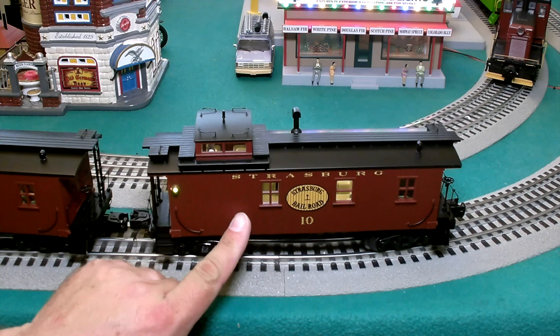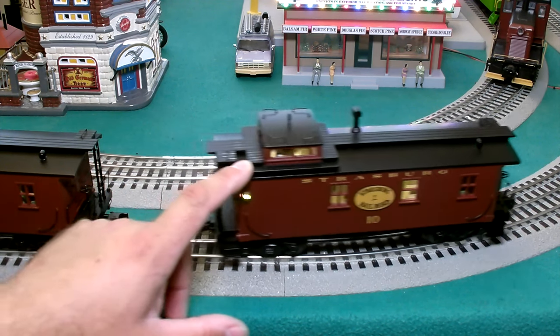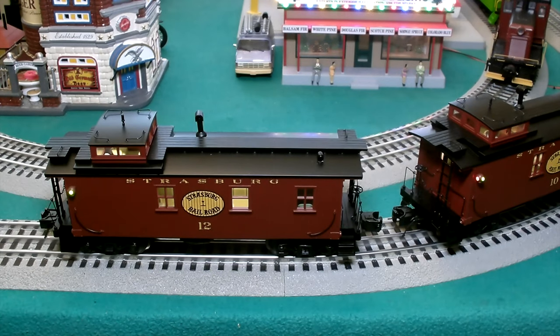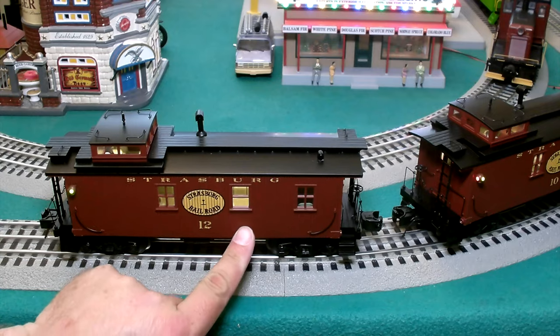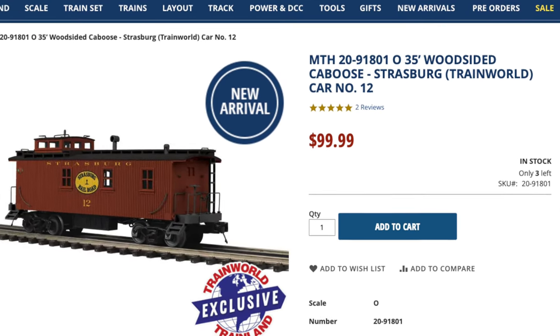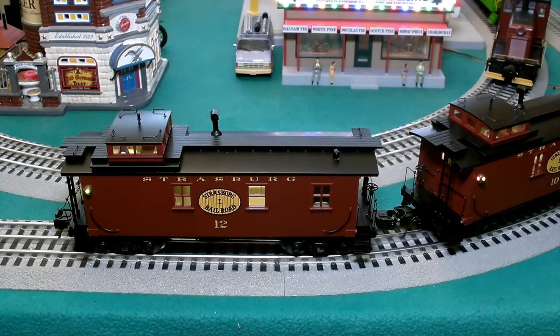The number 10 cabooses are completely sold out from Trainworld, at least on their website. And then as of the date of this filming, which is August 2nd, 2023, Trainworld has three left in inventory of the number 12. So if you want to add one of these Strasburg 35-foot wood-sided cabooses to your Strasburg collection, you better act real quick, because they will definitely not last.